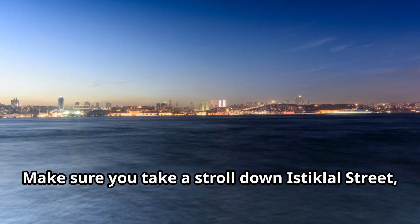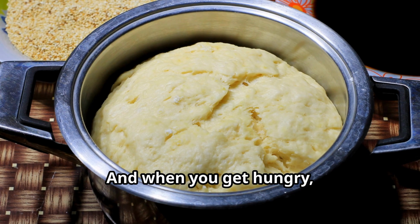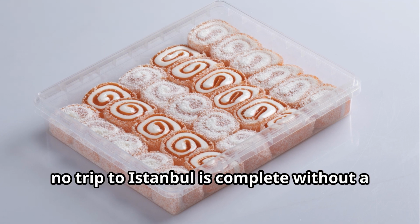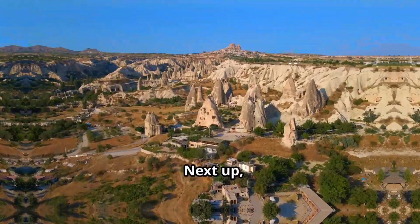Make sure you take a stroll down Istiklal Street. It's closed off to cars and packed with shops, street food, and people watching. And when you get hungry, grab a simit from a street vendor. Oh, and before I forget, no trip to Istanbul is complete without a Turkish coffee break. Istanbul is just the beginning of this epic adventure.